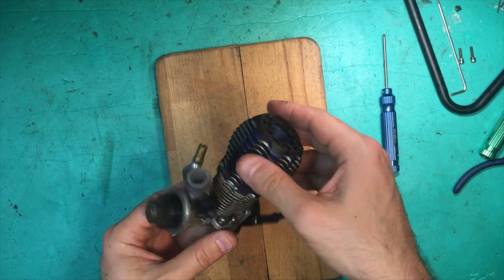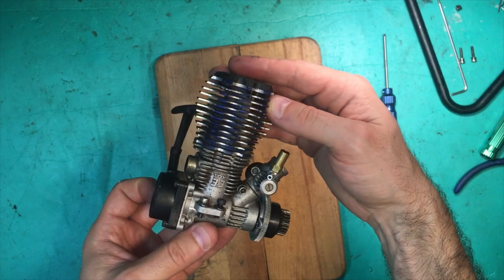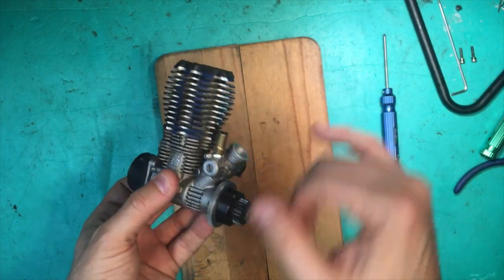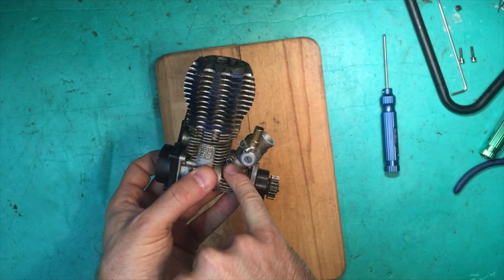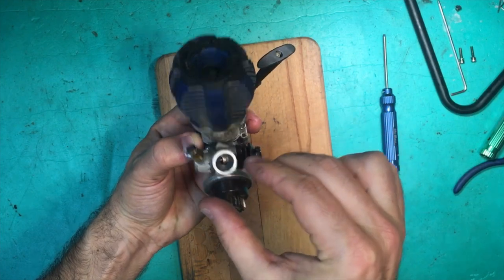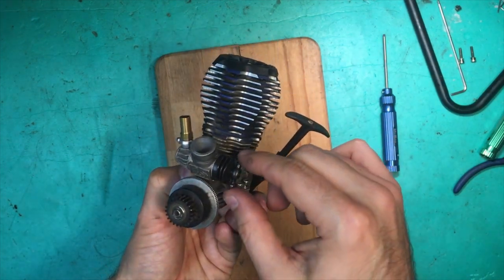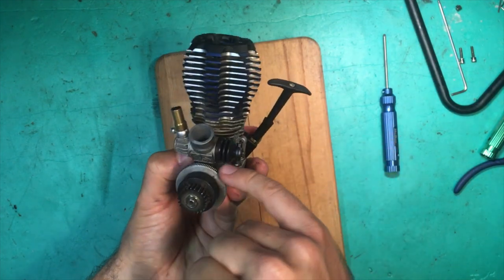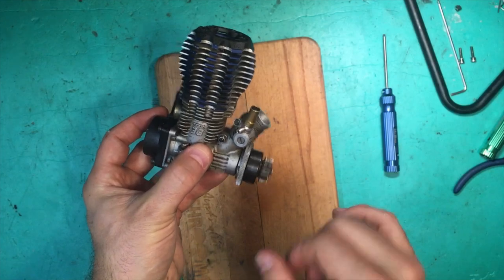What we want to do is heat up this metal carb, loosen the nut off the pinch bolt, and we're going to rotate the carb around, this metal OS carb, so that we're not rubbing on the boot. Yeah, that would be good if we could do that.